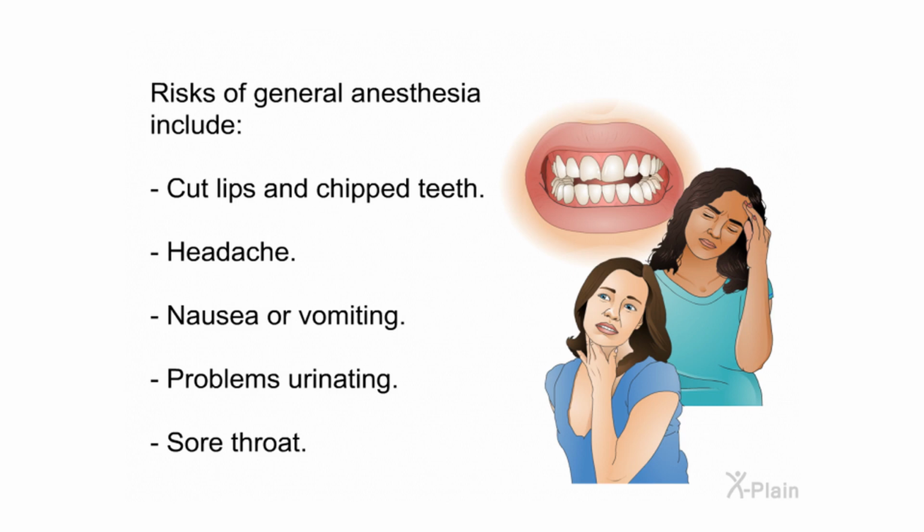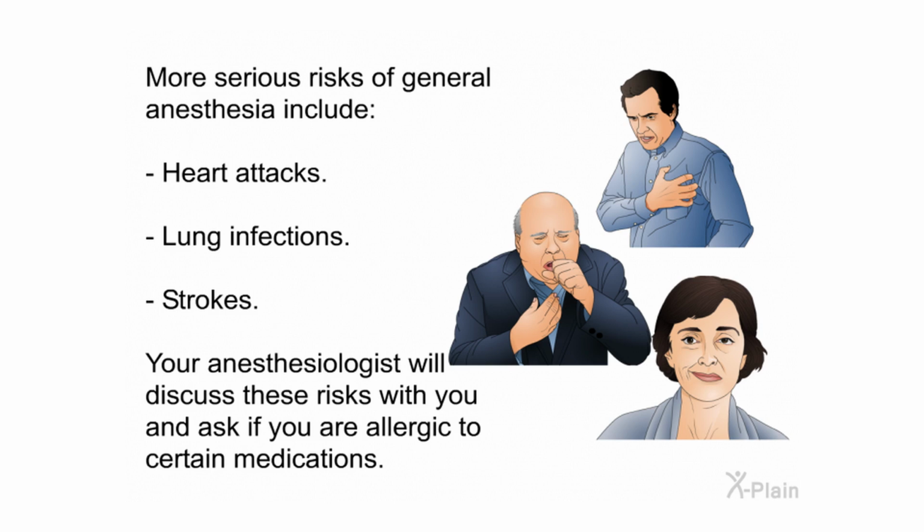Risks of general anesthesia include cut lips and chipped teeth, headache, nausea or vomiting, problems urinating, sore throat. More serious risks of general anesthesia include heart attacks, lung infections, strokes. Your anesthesiologist will discuss these risks with you and ask if you are allergic to certain medications.